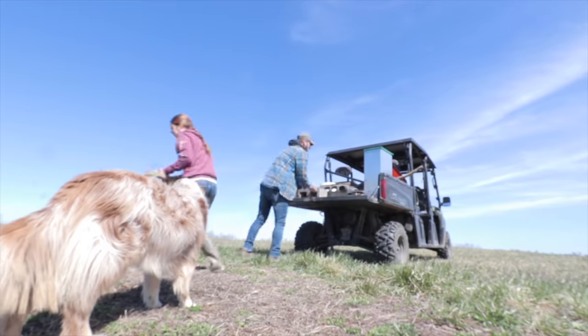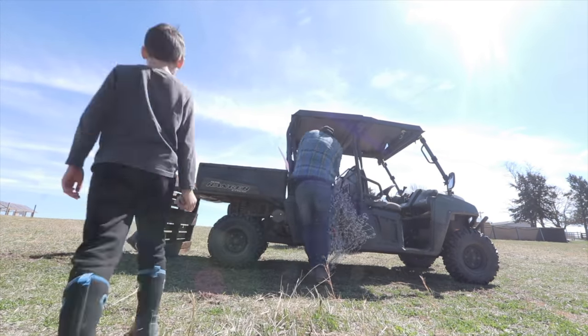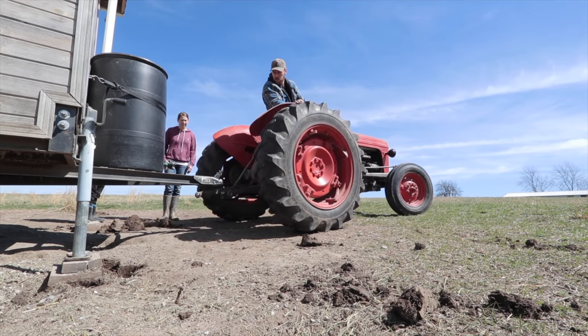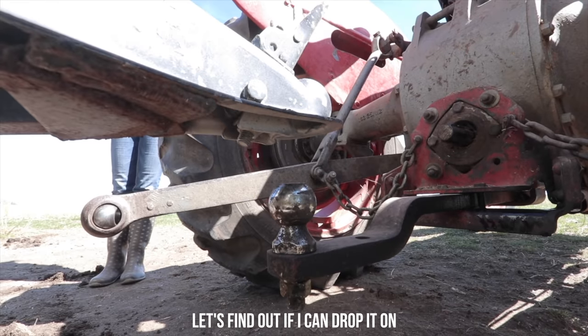All right, now we got everything moved over, except for the coop. So we're gonna hook it up to the tractor and then we'll roll it over there and drop off the chickens. Got a trailer hitch on it. Got the jacks to get up. Why don't you hold this? I'll set it up. We'll get the tractor backed up to it. This is where we see if I got it right on. Let's find out if I can drop it on.